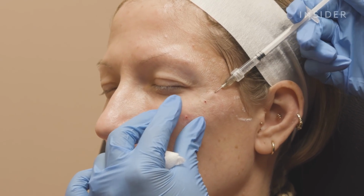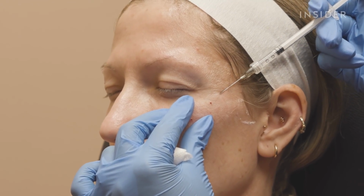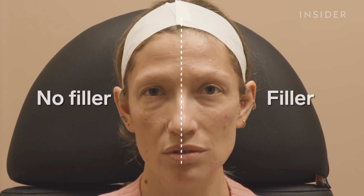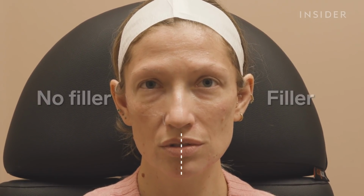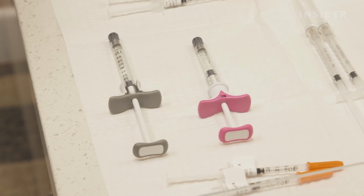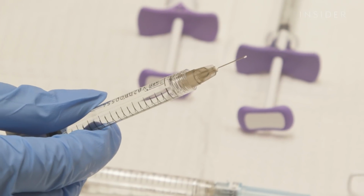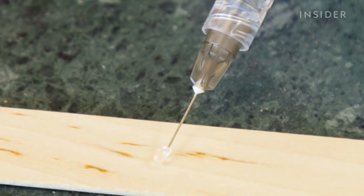Essentially, filler is a volume inducer. So if you're volume depleted, or if your face is shifting downwards over time due to the aging process, we can add volume with hyaluronic acid or dermal fillers. Most dermal fillers are made out of hyaluronic acid. It's a sugar molecule and it's naturally in our body and our skin. So when introducing dermal fillers into the face, your body recognizes it and it blends in smoothly.